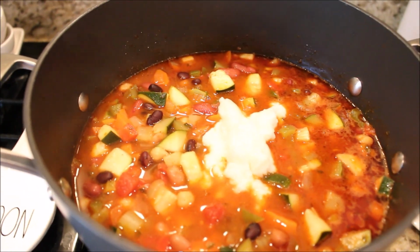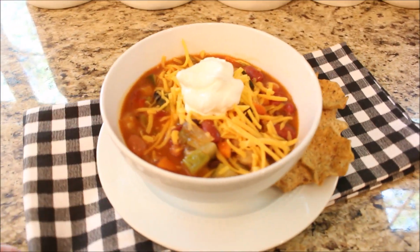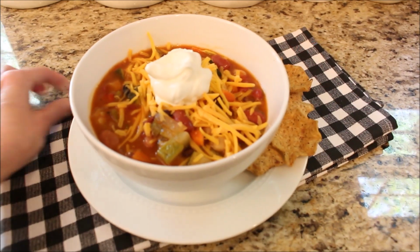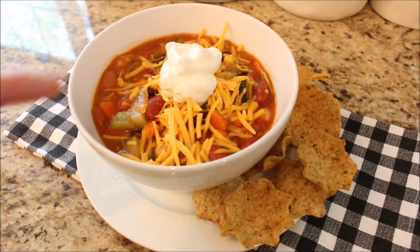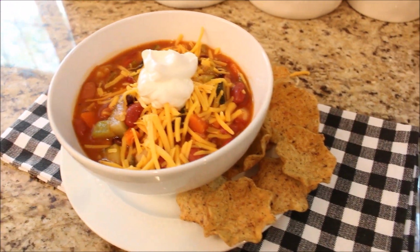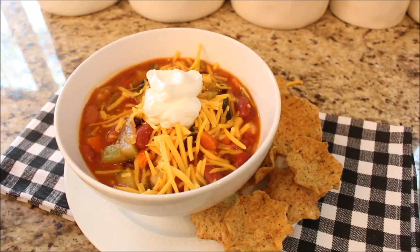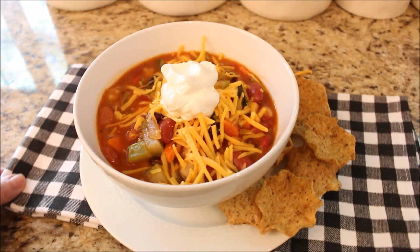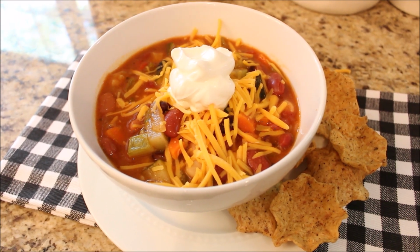So I'll show you what it all looks like when it's all plated up. So this is what the veggie chili looks like when it is all done and plated up. We like to serve it with some shredded cheddar cheese, some sour cream, and some tortilla chips. And this also tastes really good with a little bit of guacamole on top too. So I will be sure to leave all the information for this recipe down below.